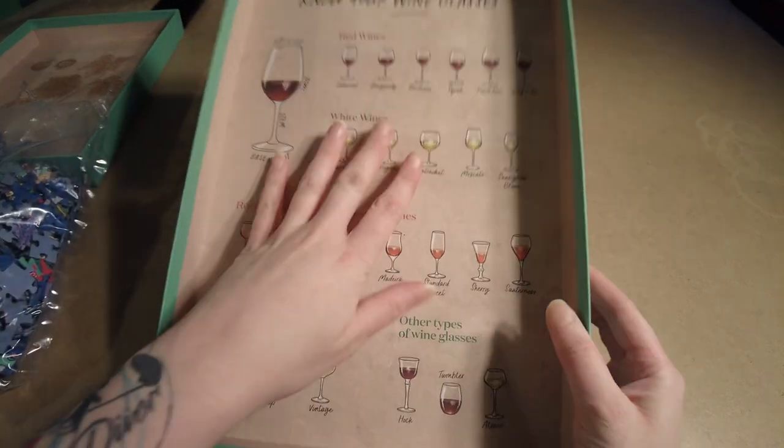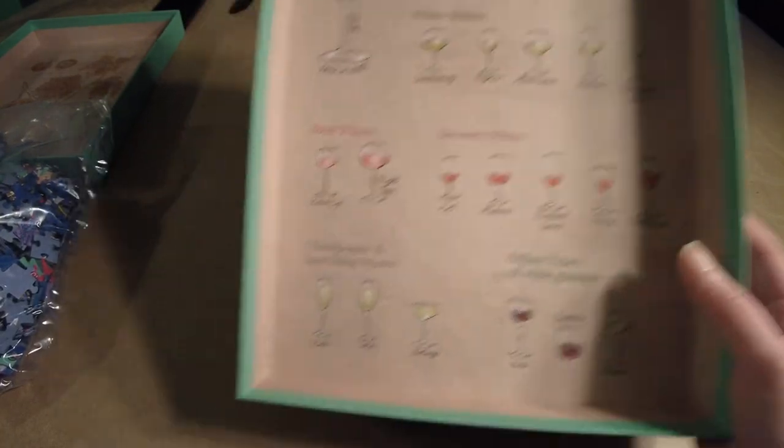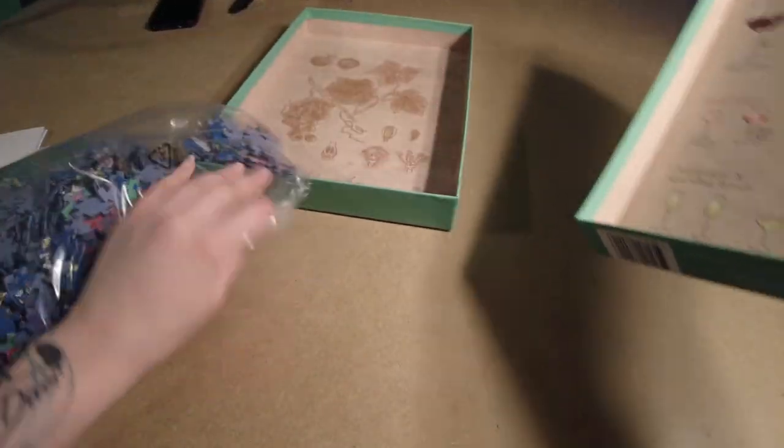Yeah, by far. I got it. This is the most interesting inside of a box I've ever seen. It's rare for there to be art inside the box. Huh. Okay, cool. Neat. I'm impressed already.